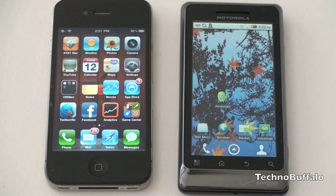The screens are very important to me, and the screen that cannot be beat is on the iPhone 4. It just looks absolutely gorgeous. It's got a higher resolution despite being a smaller screen. Pictures, images, and video really do just pop. The screen round has definitely got to go to the iPhone 4.